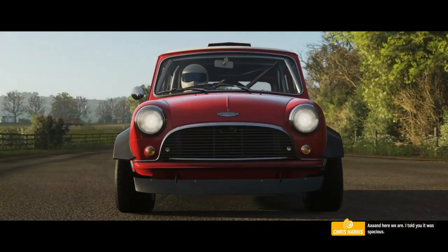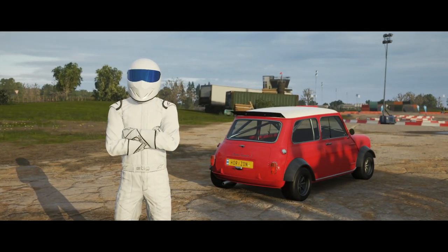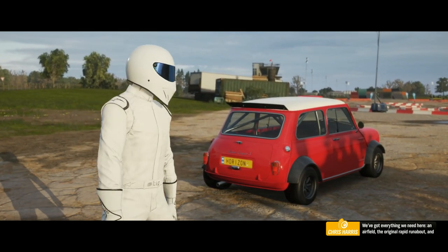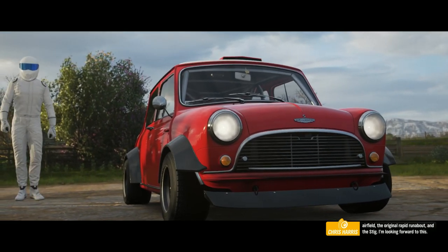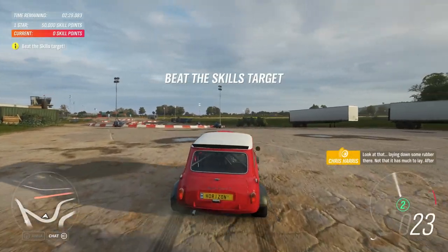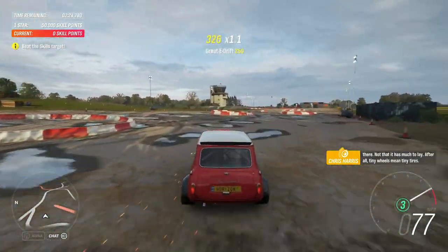And here we are! Told you it was spacious. We've got everything we need here. An airfield, the original rapid runabout, and the Stig. I'm looking forward to this. Look at that, laying down some rubber there. Not that it has much to lay. After all, tiny wheels mean tiny tyres.